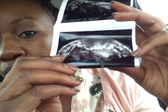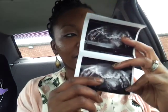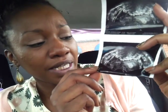I'm trying to figure out which is the best one. So this one here, if you can see that little circle down there, that little half moon looking thing, that was the probe that the doctor stuck up in me to do the vaginal ultrasound. At least that's what I think she told me.